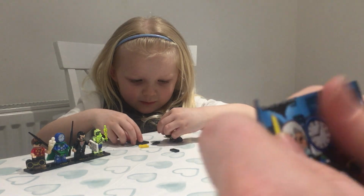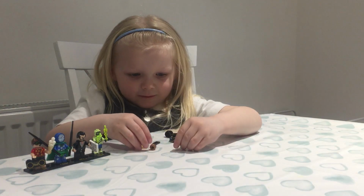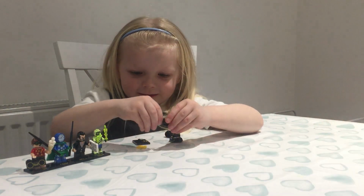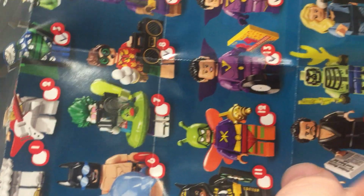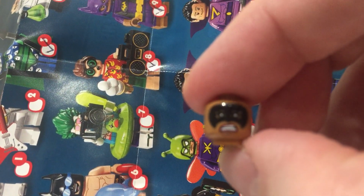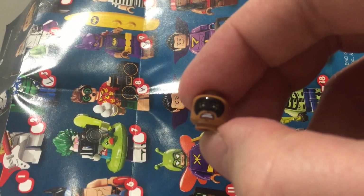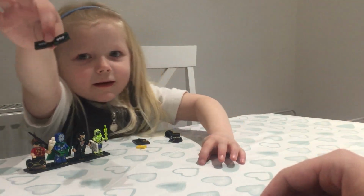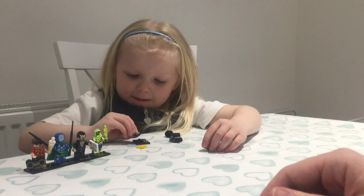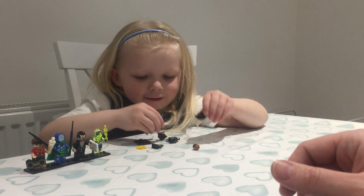Oh, I know who that is. Batgirl. Wait. Another two faces. Oh, Batgirl's got two faces. Let me have that. Let's show everyone. That's Batgirl's first face. And then a slightly angry one. Looks more like real Batman. You got the Batgirl money. I bet you got that from Bruce Wayne. Yes. Come on then, build it. Let's go. Don't forget to put a utility belt on.